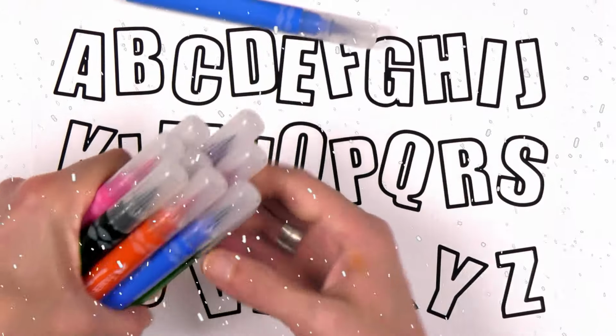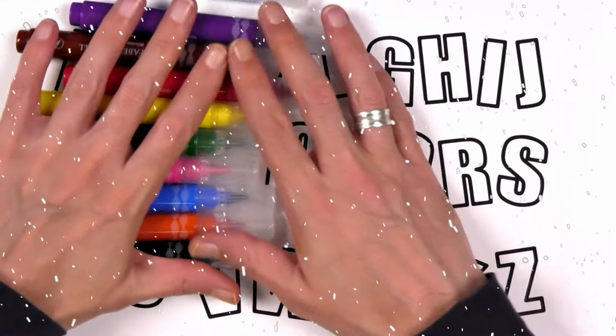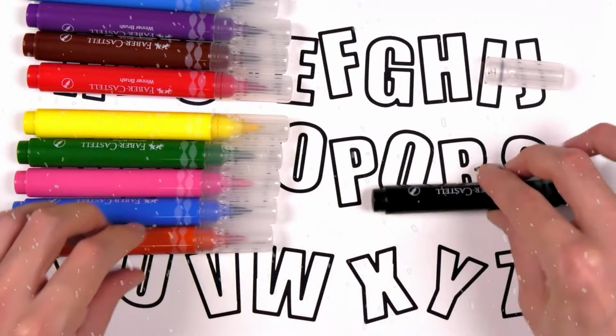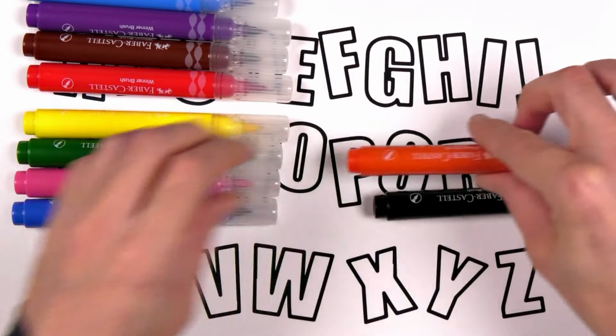Now that we've lined up these markers, let's play the tipping game. One by one, let's topple over all the colors with a tap, tap. Come on, what are you waiting for? Let's get started.